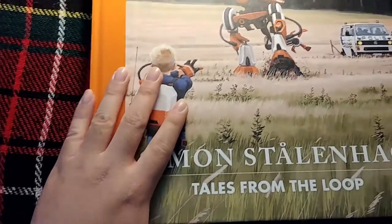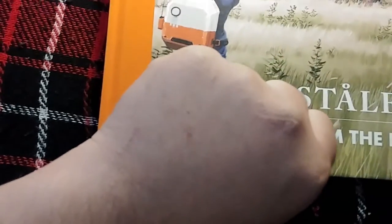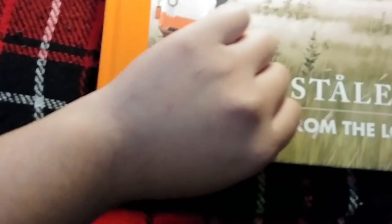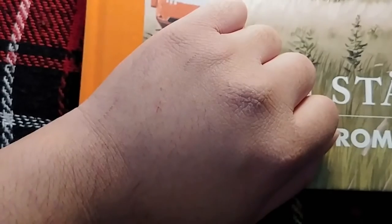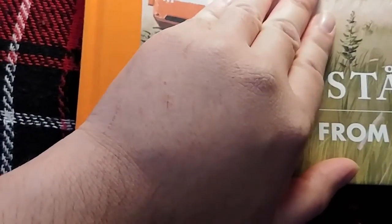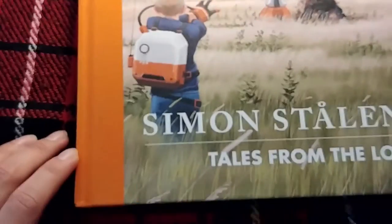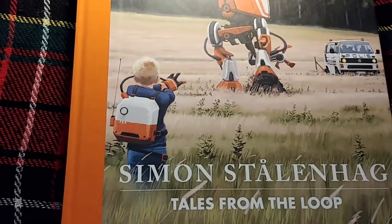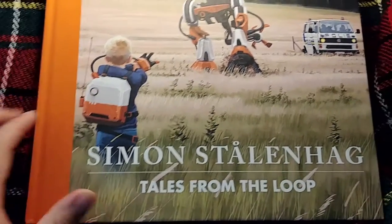Now you can see a bunch of little cat scratches. I wish there was a way to focus better. There we go. You can see he's a little bitey, he's a kitten. Look at those little nicks here and there. Don't worry, guys, I'm not getting into street fights, obviously.